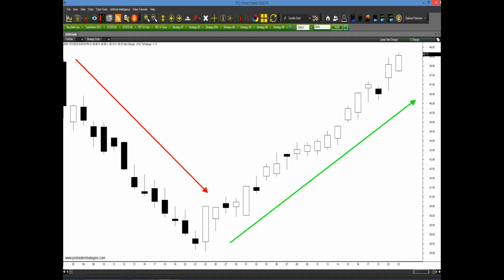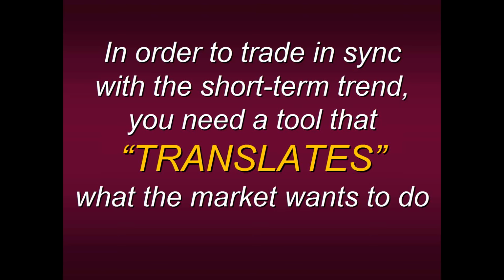See, the trouble is we're using outdated tools. We're using misinformation or traditional wisdom that really doesn't seem to hold up well. It'll have a certain level of consistency, but over time, it really is not going to help you. What we really need, more than anything else, is not a predictive tool, not an indicator, not an overbought, oversold type of thing, but a translator, something that is able to trade in sync with the short-term trend, that translates what the market wants to do.